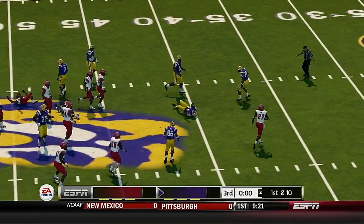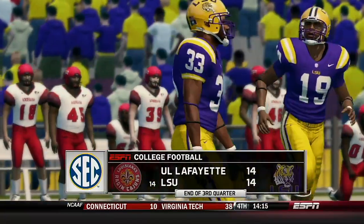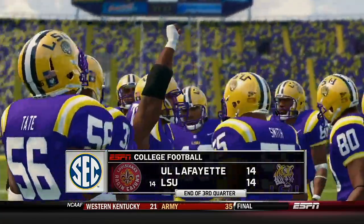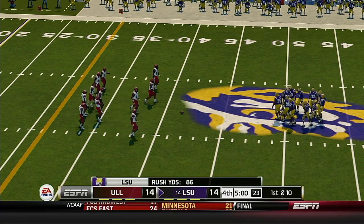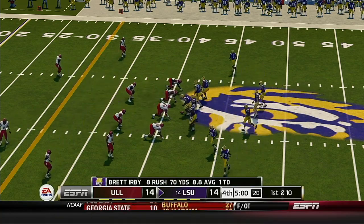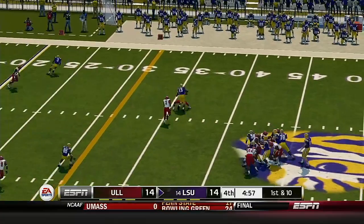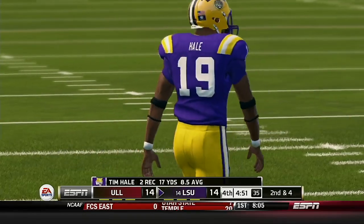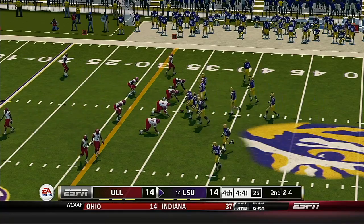He's at midfield. He gets to about the 41-yard line. So at the end of the third quarter, we're deadlocked right now at 14. Just about set to get back to the action here in quarter number four in a tie ball game. Throws complete, and he's hit right away. Second and four coming up here. Ball on the 35-yard line.